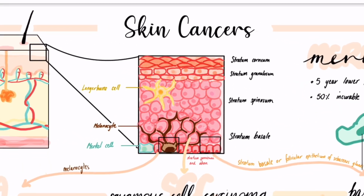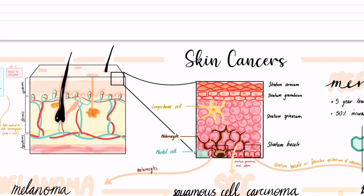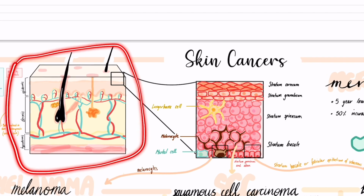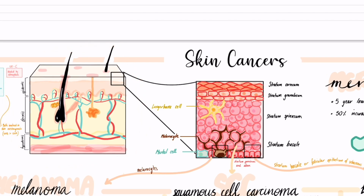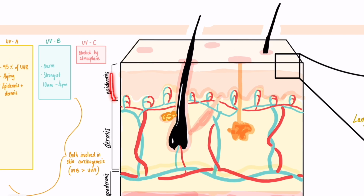So starting off with the layers of the skin. Obviously the skin is the outermost layer of your body. It's derived from the ectoderm, and it's made up of, you could say, 3 layers: the epidermis, the dermis, and the hypodermis. Skin cancers arise from the topmost layer, which is exposed to the sun, the epidermis.